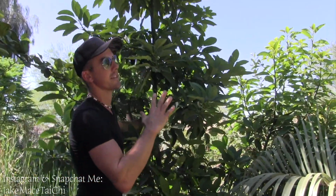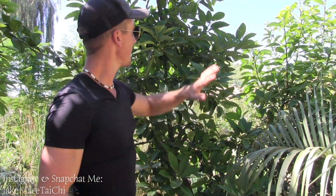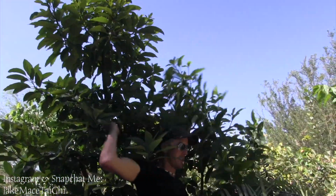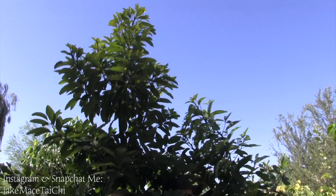And the cool thing about this tree is that I've literally covered it on video from my YouTube channel from the beginning when I first planted it 2 years and 3 months ago. So it was a 1 foot tall avocado tree. And in the last 2 years and 3 months, it's grown to this. And it's this part, but it's also this part. This is all one tree here behind me. Can you guys see it? It's all one tree.